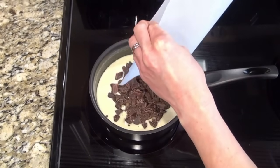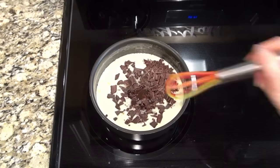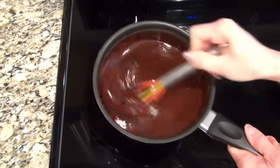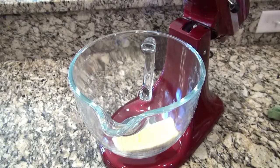And now for the chocolate. I added 8 ounces of semi-sweet chocolate. You do want to chop it up, that way it completely melts. And I also added 2 teaspoons of vanilla extract. Stir that until it's completely melted, remove it from the heat, and then let it completely cool. I'd say for about 45 minutes.